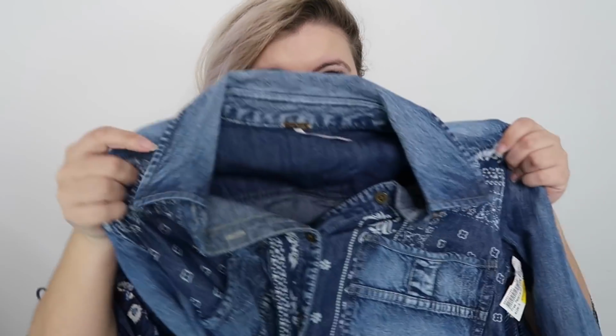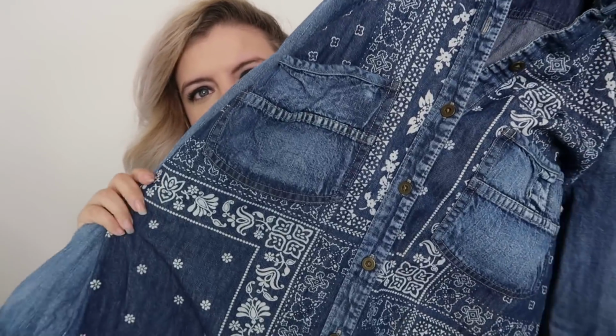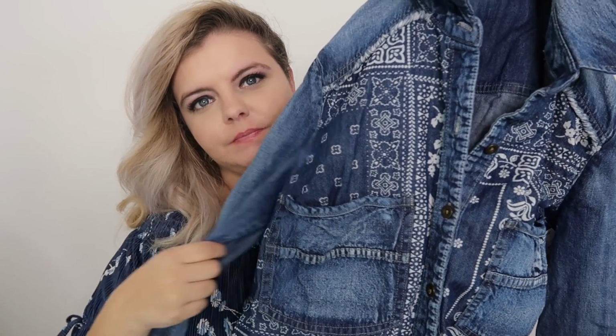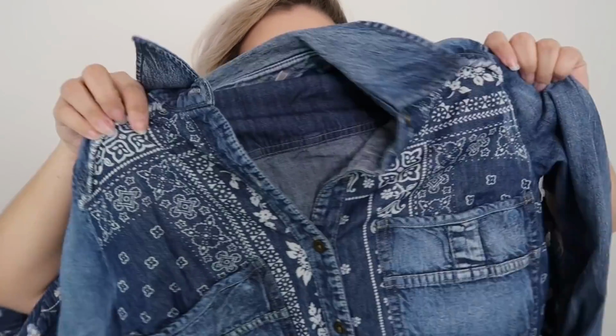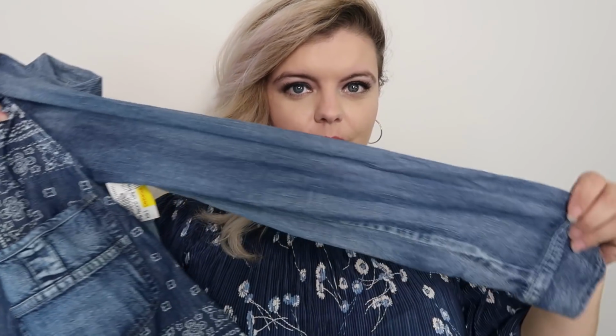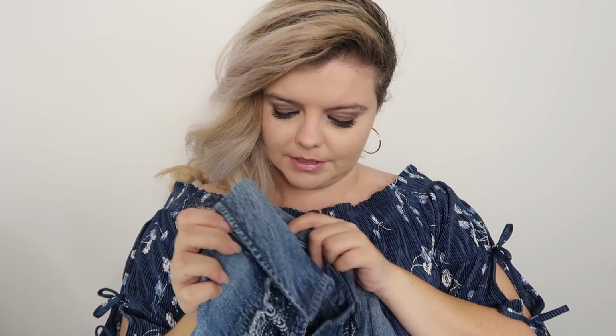It's another Free People piece. I found a ton of Free People. You can see the little tag there. Really cute chambray top. Doesn't really look like your typical Free People piece, but just a really cute chambray signature classic top. I love the pattern on this. I love the pockets. Really good for fall or spring. Definitely a staple wardrobe piece. It has buttons on the sleeves. Really, really great piece. It is a size small.